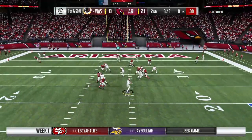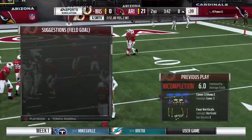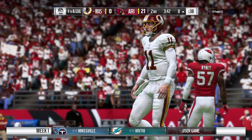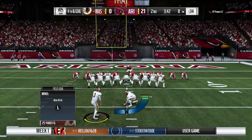Now Smith on 3rd and goal. And this is going to be incomplete. Started to look like maybe his 3rd or his 4th read on his progression. Just trying to find his outlet man that time. Ends up leading him just a bit too much.